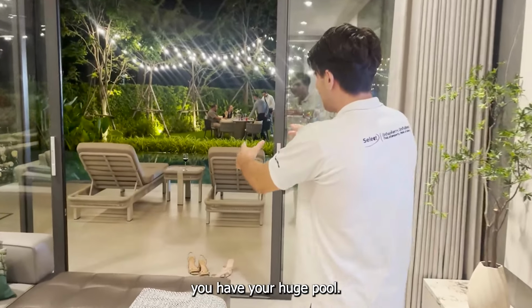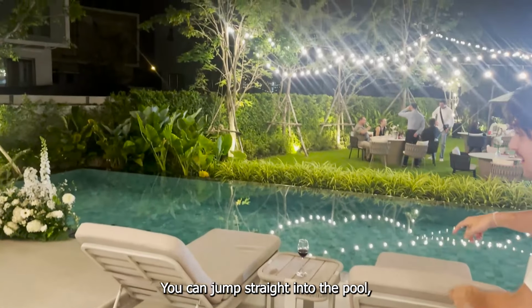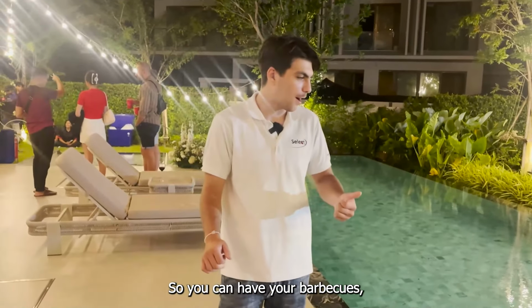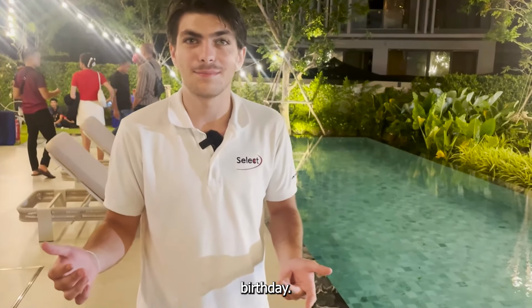And right outside, you have your huge pool. So you can go straight from here to here. You can jump straight into the pool, have an amazing time. I love this pool because it's really open. There's a lot of space around it so you can have your barbecues, your pool parties, really anything you would like. Birthday.